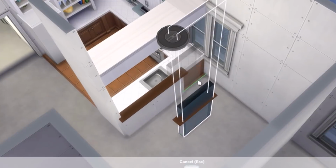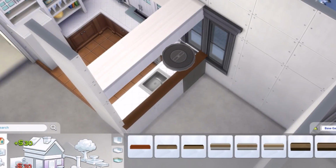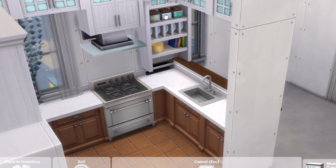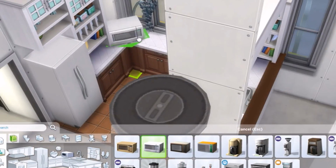I could have just not included the half wall, I guess, but I just thought it made it look a little bit more complete. So that's the way I did it. And yeah, so hopefully you guys will like the way this turned out.